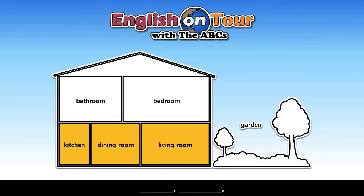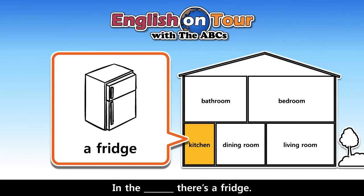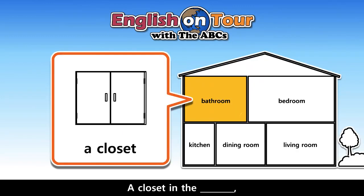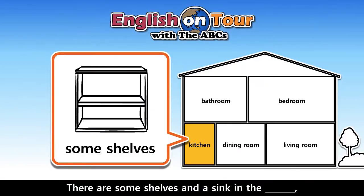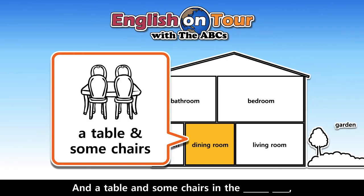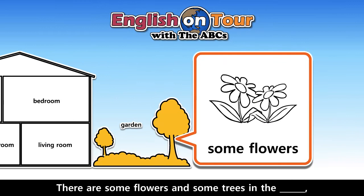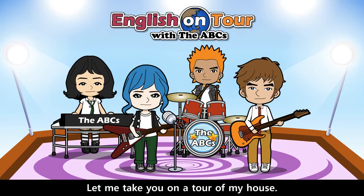Upstairs, downstairs, outside in the garden, there's a lamp in the living room. In the kitchen, there's a fridge. Dining room, bedroom, a closet in the bathroom. Now tell me about where you live. There are some shelves and a sink in the kitchen. And a table and some chairs in the dining room. There are some flowers and some trees in the garden. Let me take you on a tour of my house.